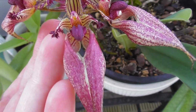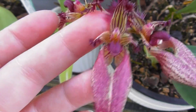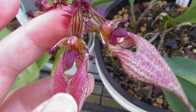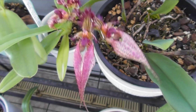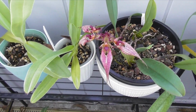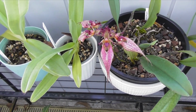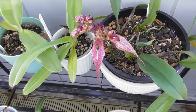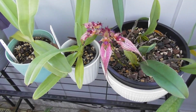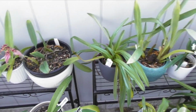Look at the little frills on those side petals there, and even look at how intricate the little frilly bits are up here as well. That's really nice. In terms of fragrance, it's not super strong, which I'm quite thankful for, because when you put your nose in it, it kind of just smells like old dirty water. So yeah, I'll give that one a hard pass, but really pretty.